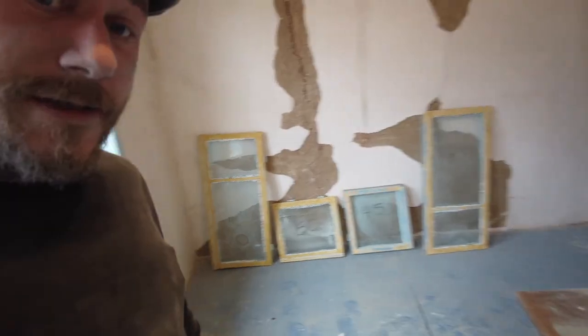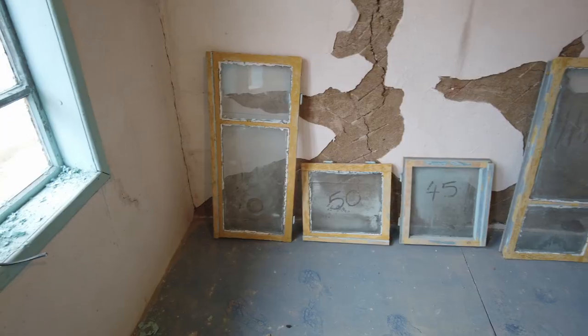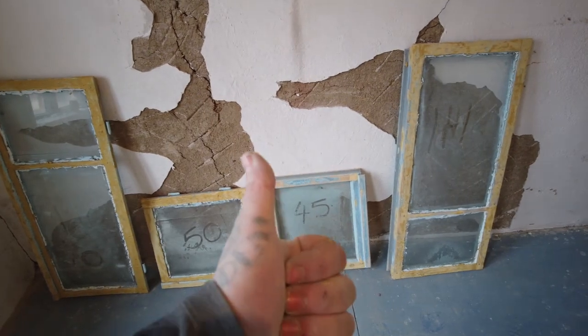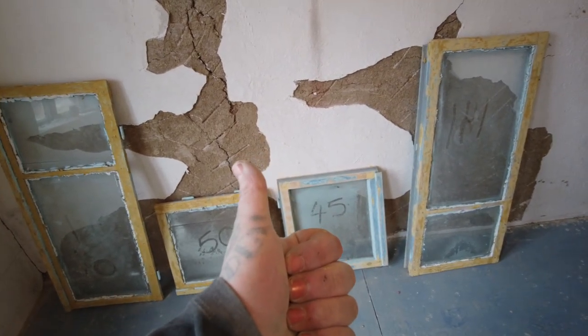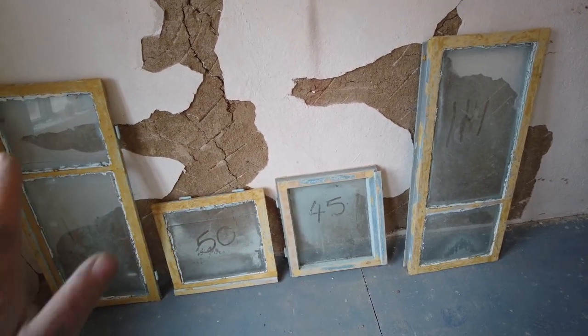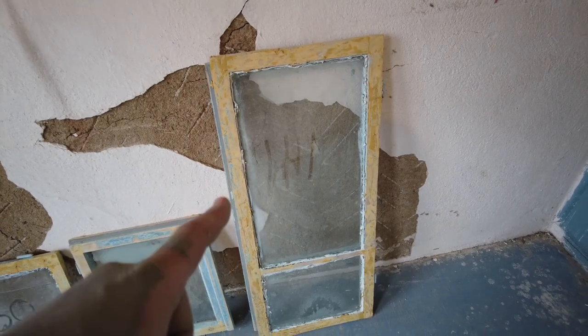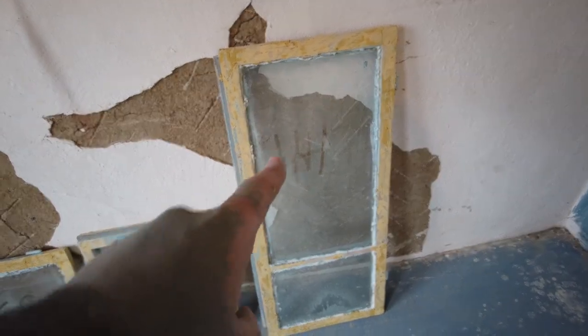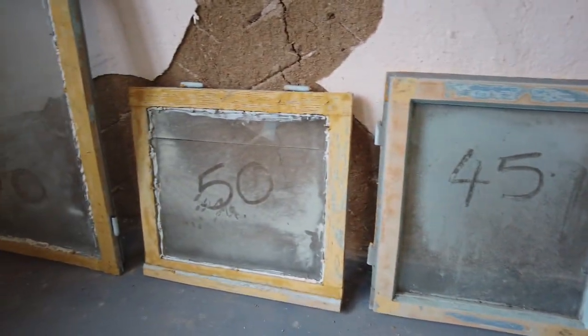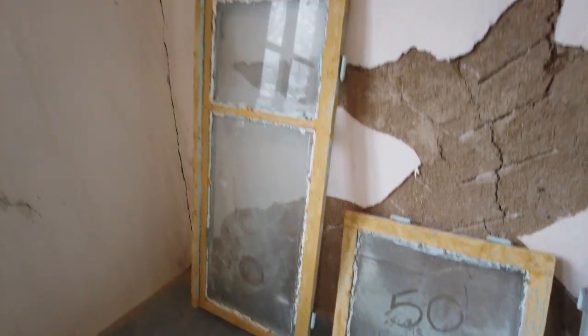Okay guys, so it's a little bit later. I've got 2 small windows and 2 large windows from space just behind me here. So these are what I call the first stage. So it's the initial sand to get off the paint and make things as smooth as possible, and it's the first layer of putty or wood filler, whatever it is you decide to use. So to get to this point, this one took me 1 hour. This one, 45 minutes, this one 50 minutes, and this one an hour and 10.